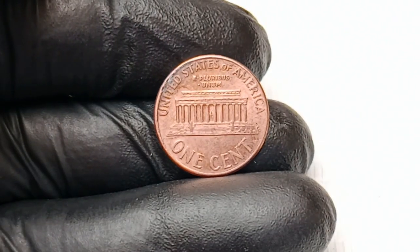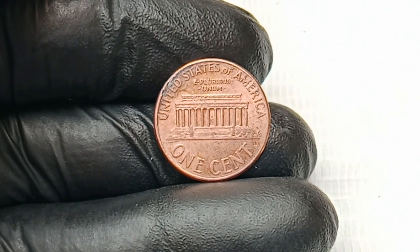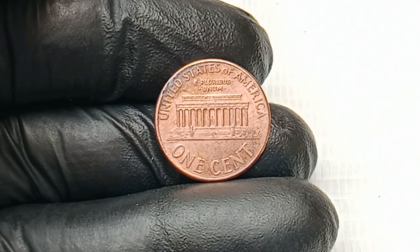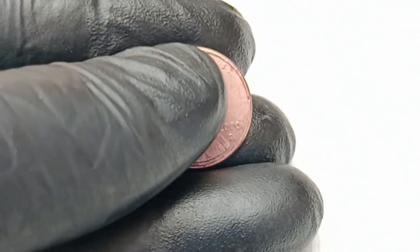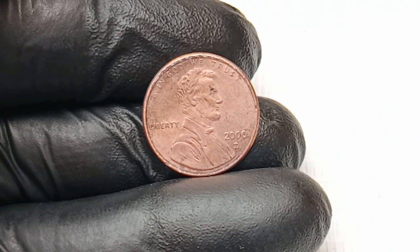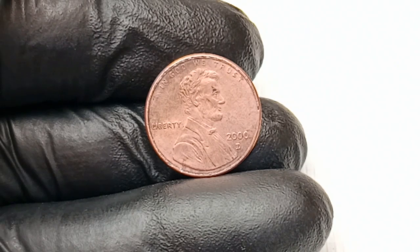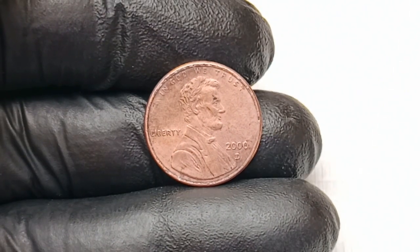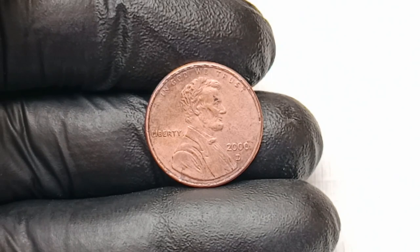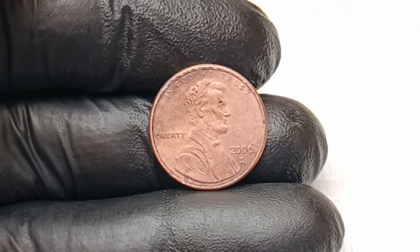Each example tells a story of the minting process and serves as a reminder of the unpredictable nature of mass production, with collectors often finding excitement in obtaining these misaligned coins while considering them a testament to the metalworking and craftsmanship involved in coin production. The allure of a 2000 D penny displaying an off-center strike not only engages collectors but also has the potential to yield notable financial returns as interest in these unique pieces continues to grow.